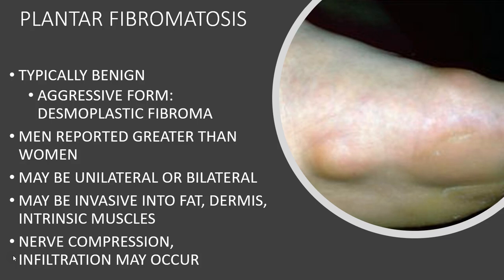I think another thing that is very important to realize is that not infrequently these masses will encroach on cutaneous nerves, and in particular may encroach on the branches of the medial plantar nerve. This is not at all uncommon, and it is important to look for evidence of nerve compression syndromes and document the presence of a nerve compression syndrome prior to any surgical intervention, because neurologic complications following excision of a plantar fibroma is one of the most common complications that is reported when surgery is performed.